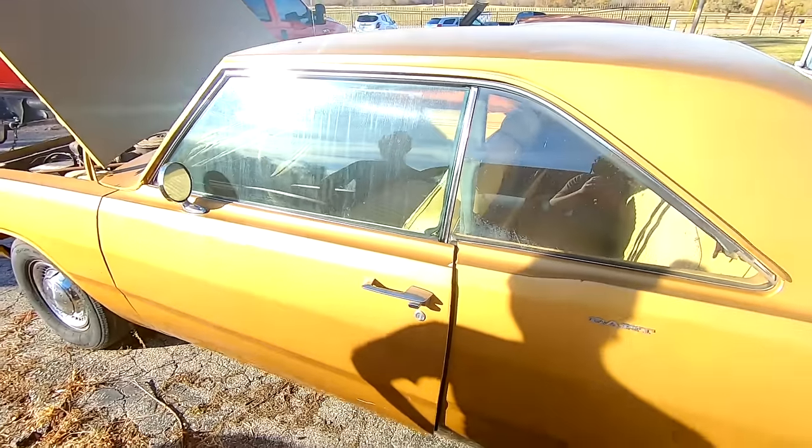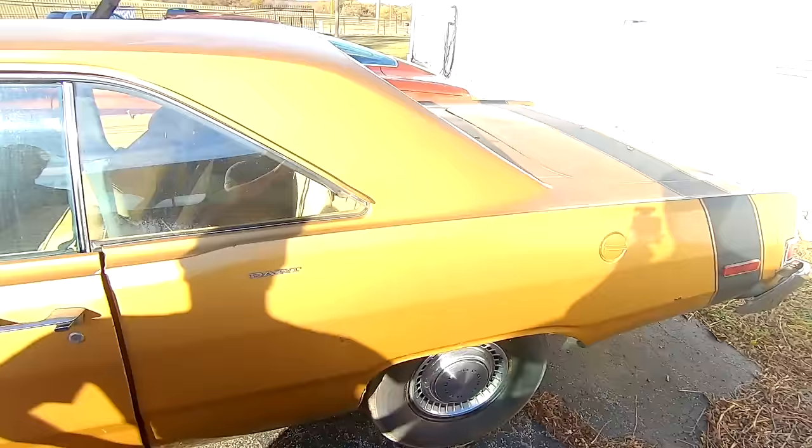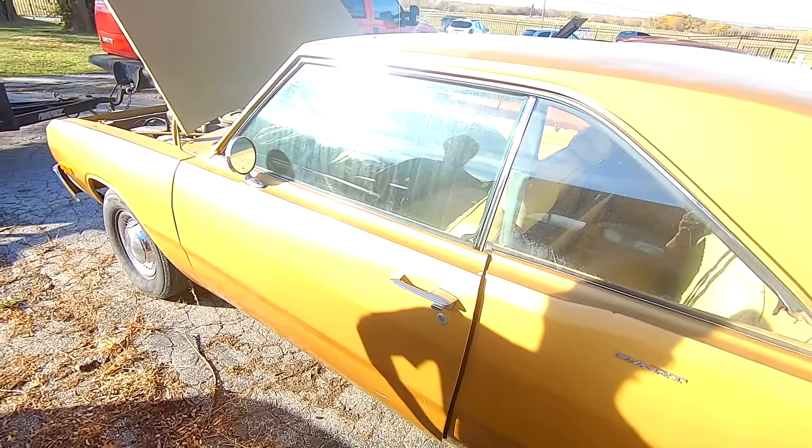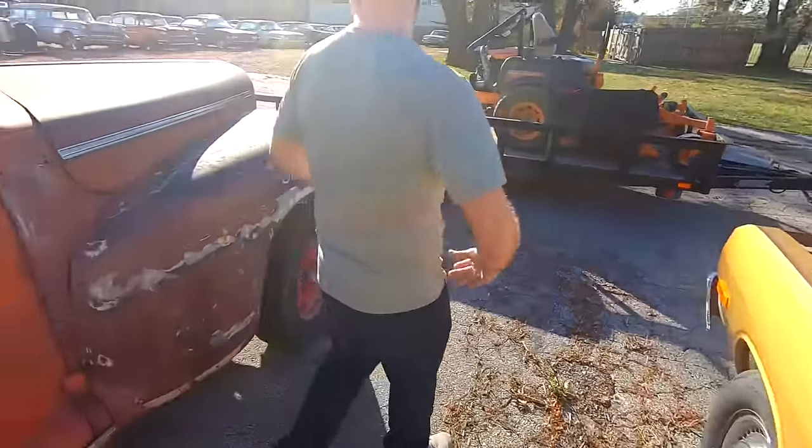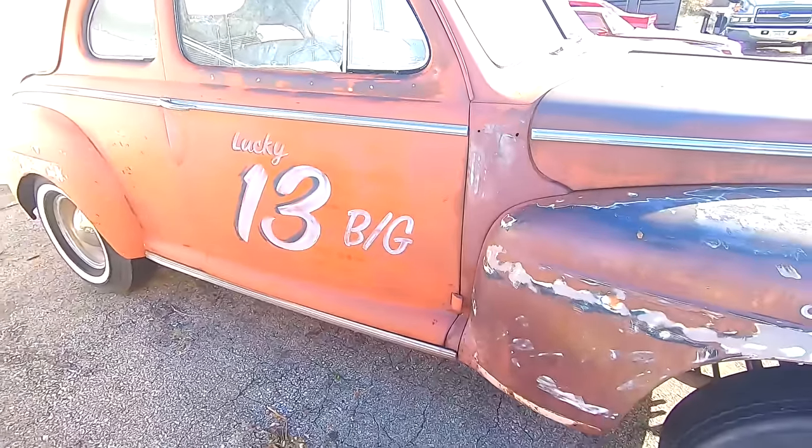Even being a slant six, somebody can always, if they decide they need something more, add a little more power later on. Yeah. And still it's a pretty solid car and a good starting point. And it's a good looking color too. Yep. So perfect. Next one here, we have the Lucky 13.